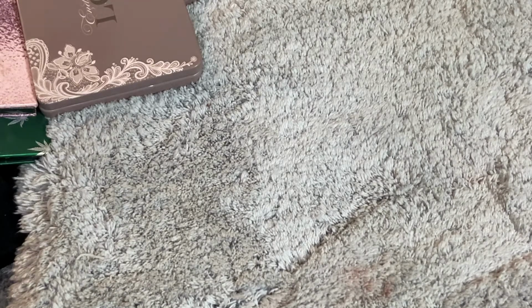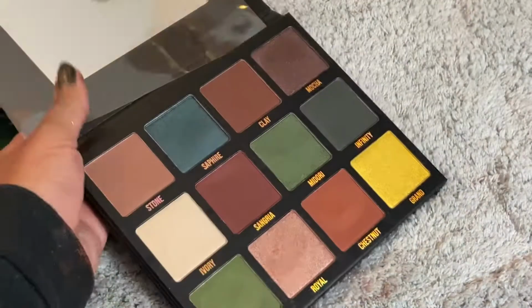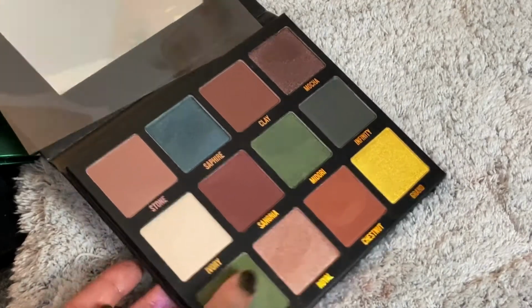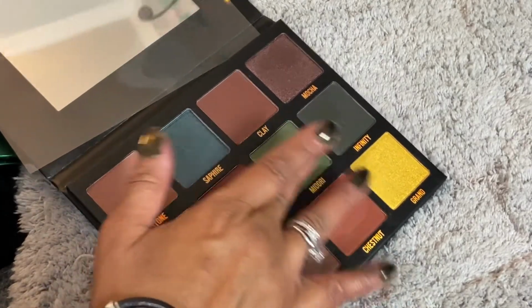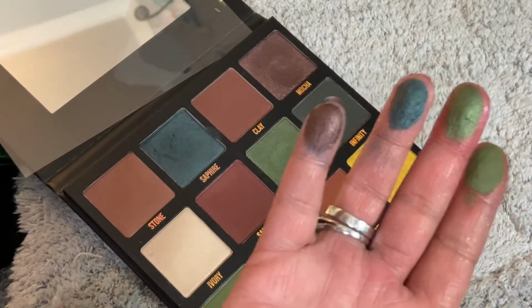This is the Majestic. This is the first one I got. Screams autumn. Look at that green down there. Look at that green over here. This blue over here. Look at that. Beautiful.